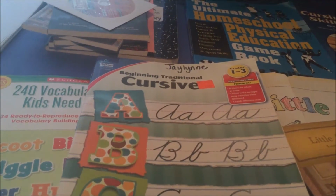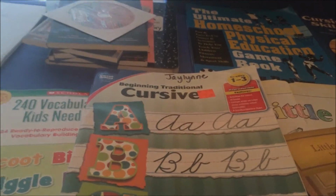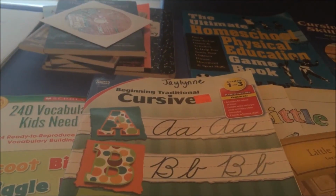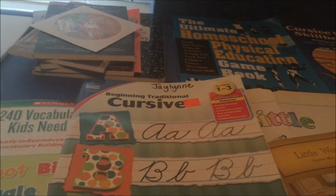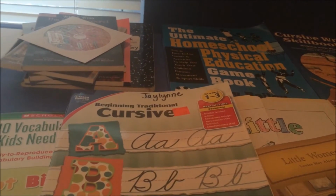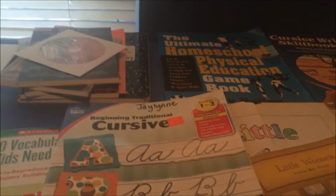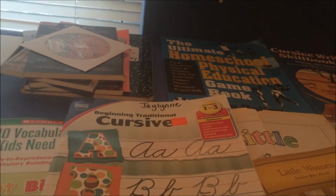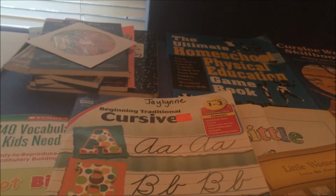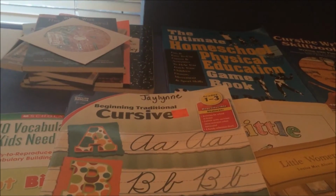I love to write. Handwriting is very important to me. I don't like it when I see people with horrible handwriting. That's just me. I love for my handwriting to be nice and neat. I want my children's handwriting to be nice and neat. I've always lived by, if I can't read it, it's a 0. So their handwriting is very important to me. I always said if I was a teacher and students turned in their work and I couldn't read it, I would give it back to them or they would get a 0.